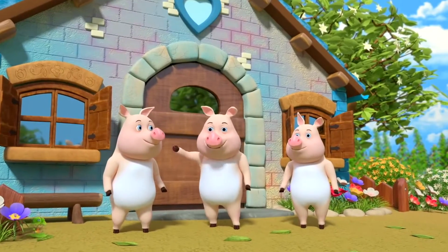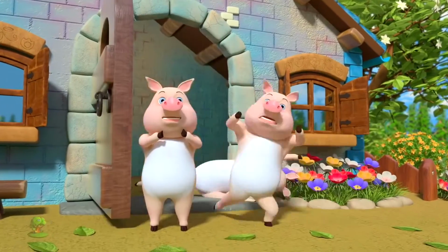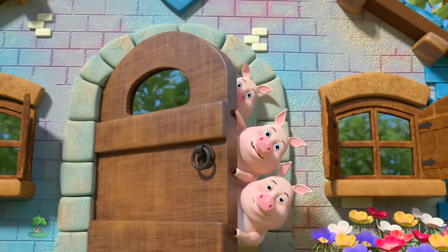Three little piggies built their houses out of brick, hoping to ward off the bad wolf. Oh no! The wolf came and huffed and puffed. Then he let out a puff. Poor wolf, our house is staying up.